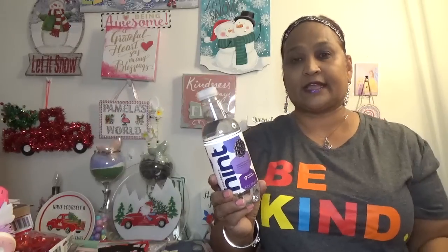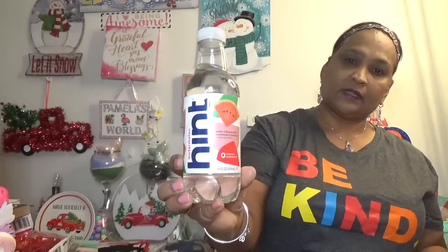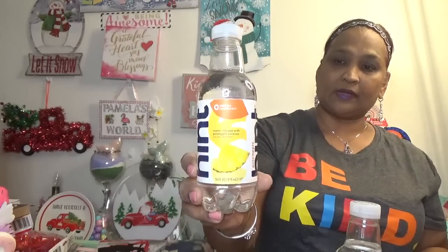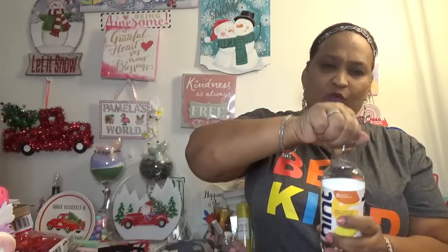The other water that's amazing and has nothing in it, I should say, is the sparkling water, the Perrier, that has nothing in it, but it's sparkling water. So this one is the Hint blackberry. Then I picked up the Hint watermelon. And then my fave of them all is the Hint pineapple. And I've been drinking them. I have hauled so many of these. These are the three flavors that I found at the Dollar Tree. And my favorite, like I say, is the pineapple. And these three were in my bag, and I just never brought it on the video.